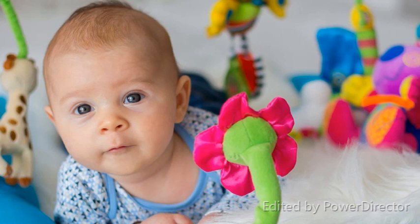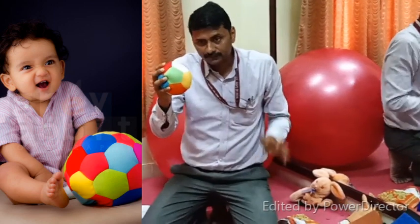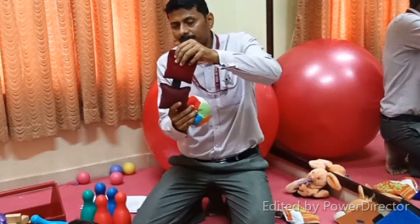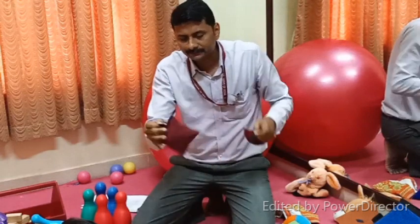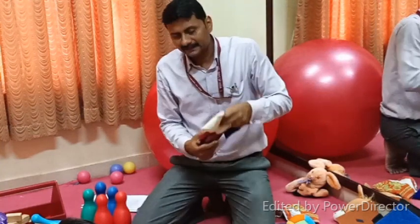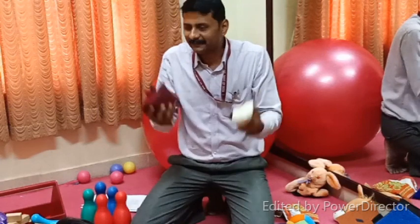In the pram, we can put in soft ball toys like this. These give a very good idea about how you feel things, tactile integration. We can make small packets like these, which can be put into the child's pram. So this has cotton in it, these have some beans in them, this has some sand in it, and this has some marbles in it, right? So these all have different weight and different textures.